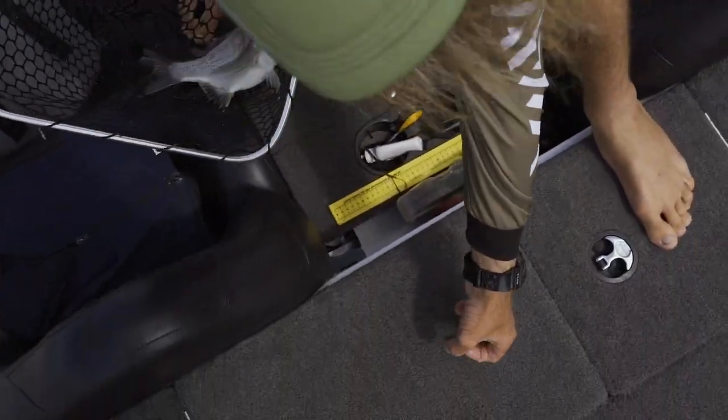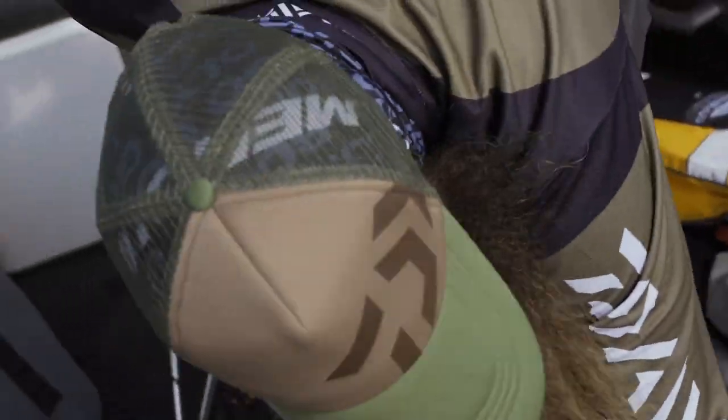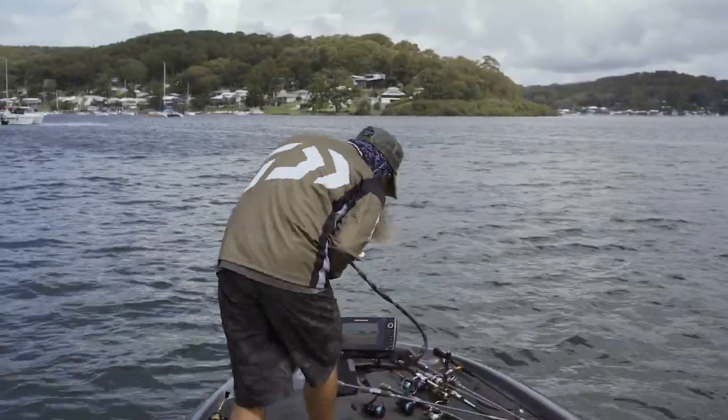Twitch a little bit. I didn't feel a thing, just saw it, and I thought, oh bugger, if he's there, I'm not gonna give him a chance to go around that pile, so I swung as hard as I could, and I got him.